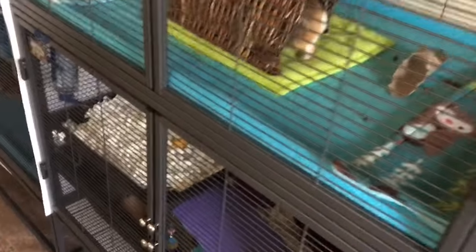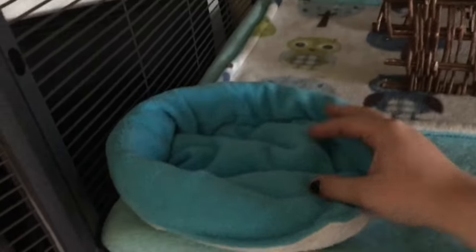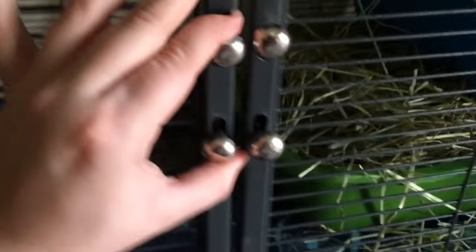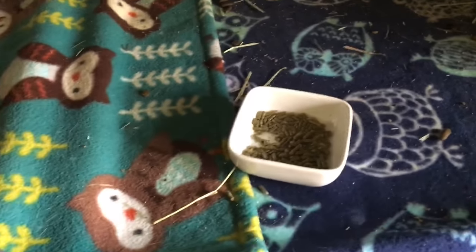I swear, these two have so many cozies, but no matter what you put in their cage, they will use the floor and nothing but. They've even got a cuddle cup in here. It hasn't been touched. Literally hasn't been touched. You can tell because there's no fur on it. Little stinkers. And then you've got this section, which I just cleaned, and it needs cleaned again.